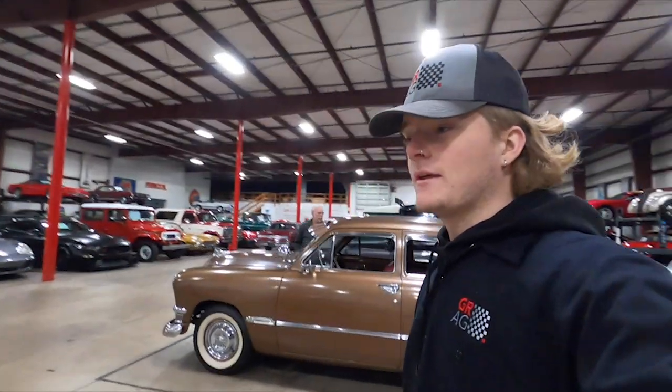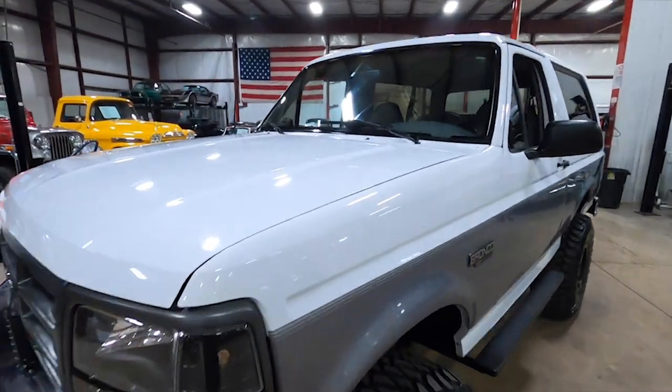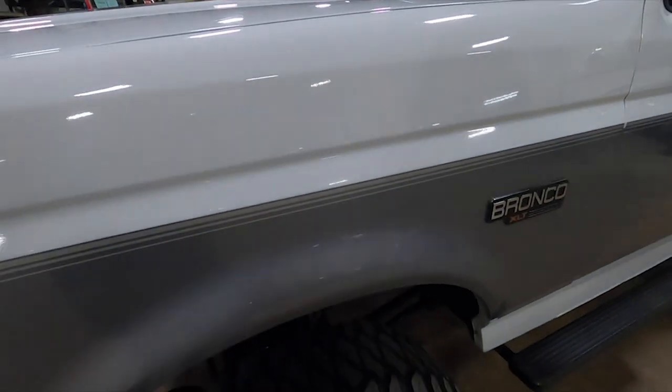This awesome 1995 Ford Bronco. Unfortunately, weather's not permitting for test drives right now, so I'm gonna give you guys a nice little overview and walk around inside the building. Overall, the Bronco is in really nice condition. It is finished in, I believe, Oxford white and then a silver paint job.